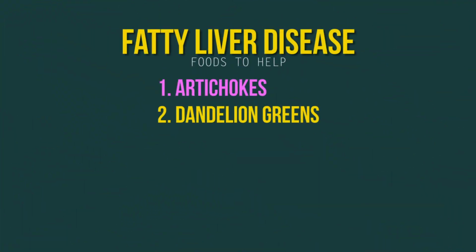Food number 2 are dandelion greens. These have resins and pectin that act as mechanisms to increase the amount of bile flowing in the liver to help detoxify the liver as well.